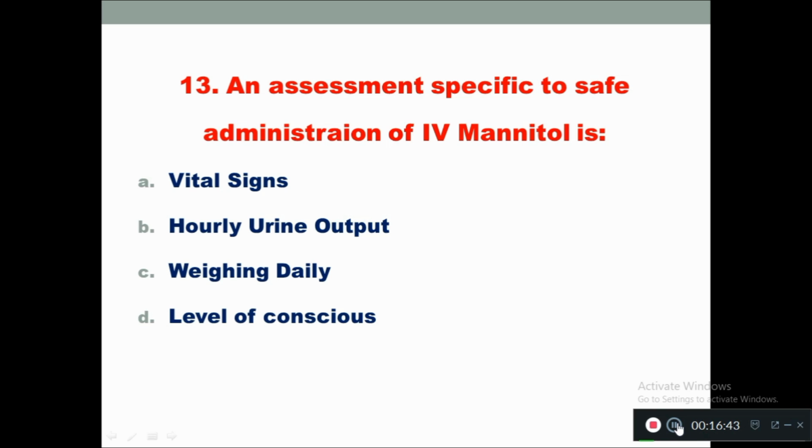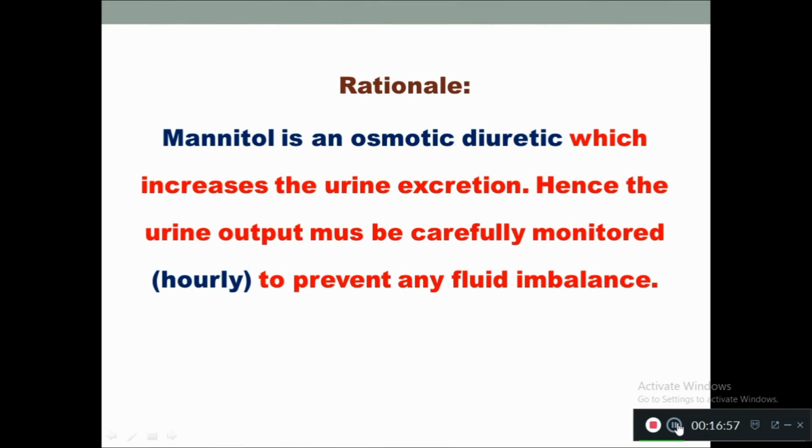What you have to assess first, if the patient is administered IV mannitol, and the right answer is option B, hourly urine output, because mannitol is an osmotic diuretic which increases urine excretion. Hence, urine output must be carefully monitored to prevent any fluid imbalance.